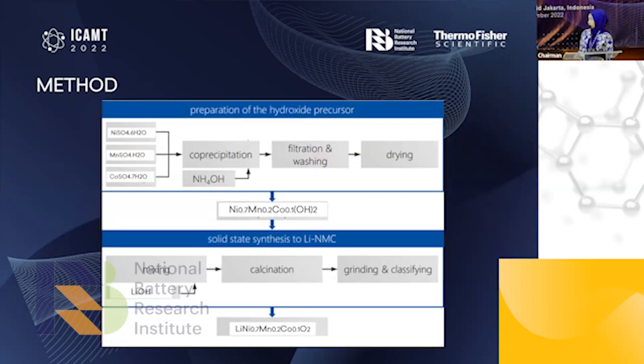Now we have two methods. I'm going to explain the preparation of the hydroxide precursor. At first, we prepare nickel sulfate, manganese sulfate, and cobalt sulfate, and we mix them together with oxalic acid as precipitant. We also add ammonia and mix it together until the pH reaches 6. The result of the co-precipitation is a kind of blue slurry.